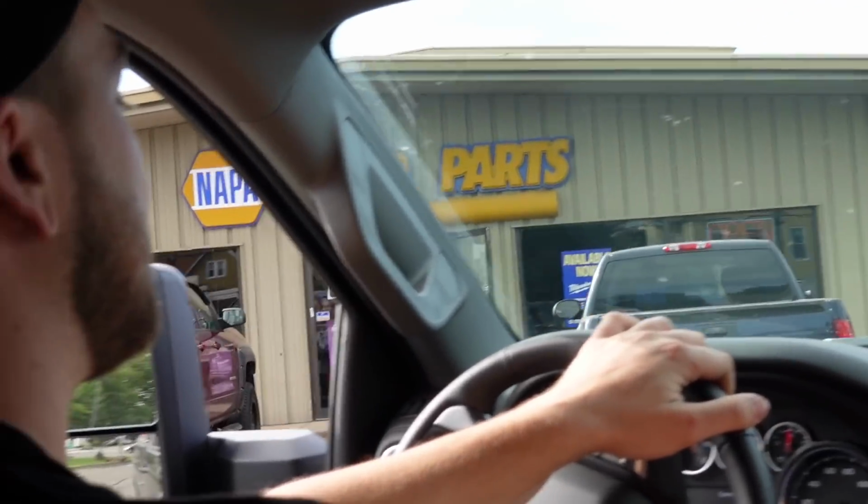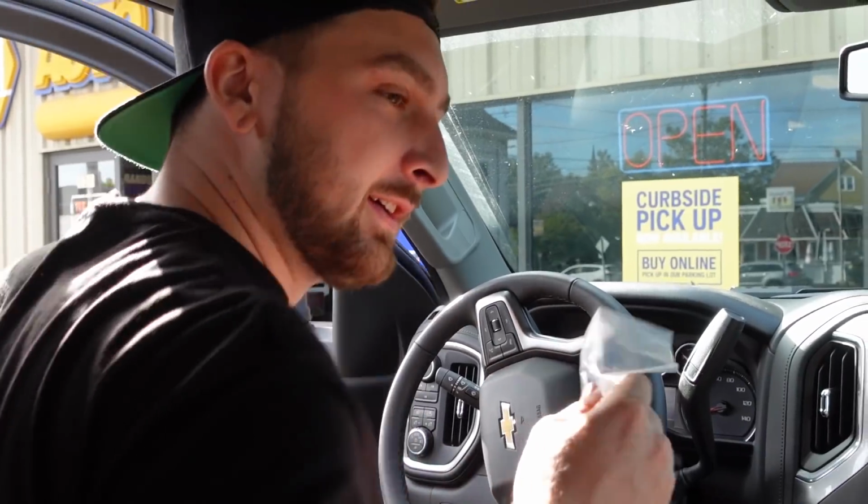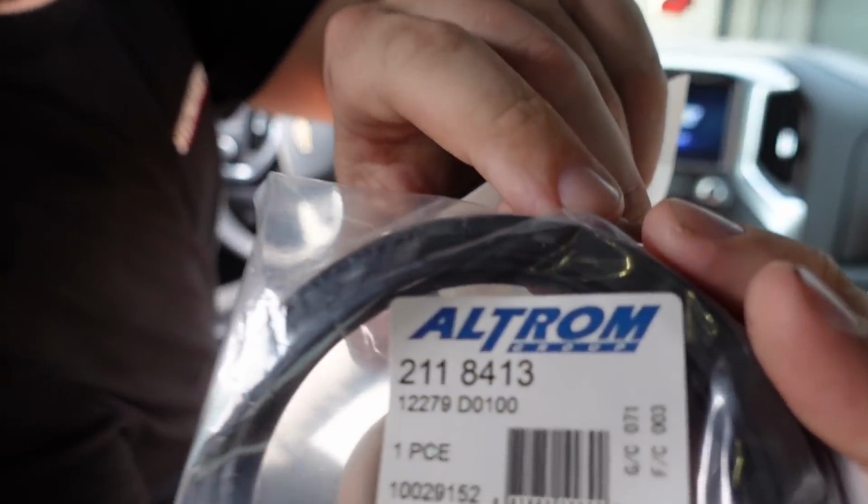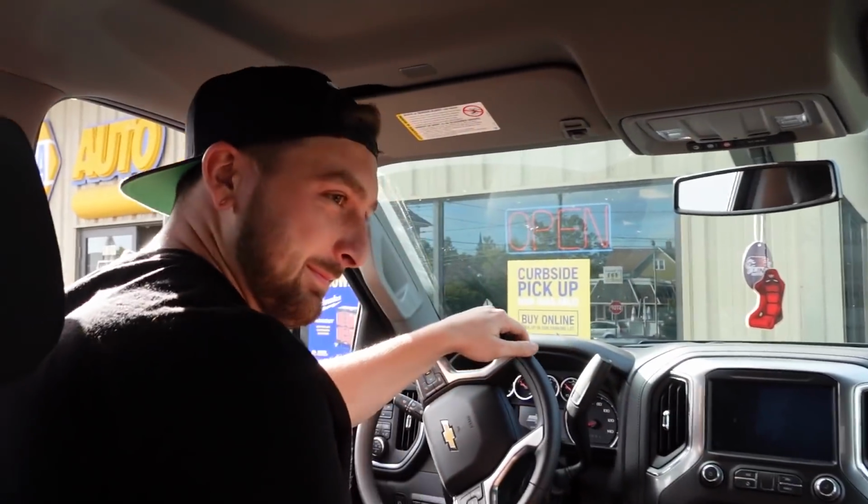First stop, Napa. Rear main seal, best $5 ever spent. See that, Ant? Made in Japan. That's good. All right, next stop.